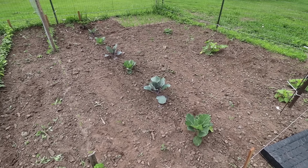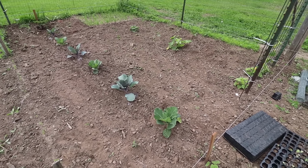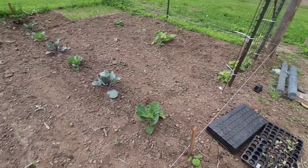Finished over here. It's a little after 7 o'clock. Man, the mosquitoes are coming out. The humidity's coming up. That storm's coming and the mosquitoes are coming out.